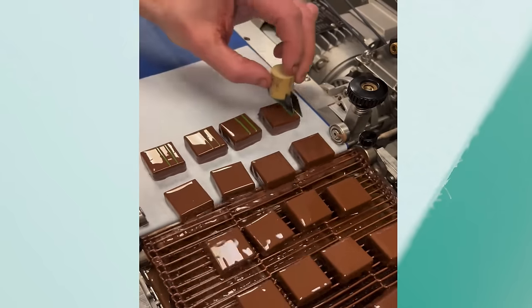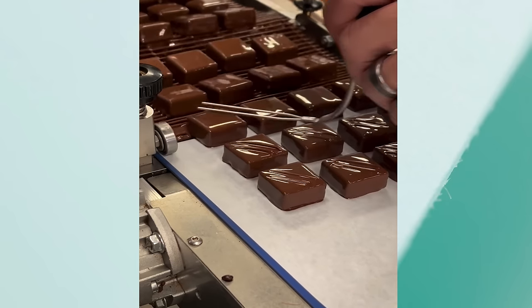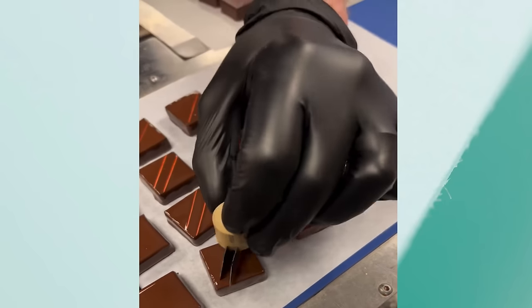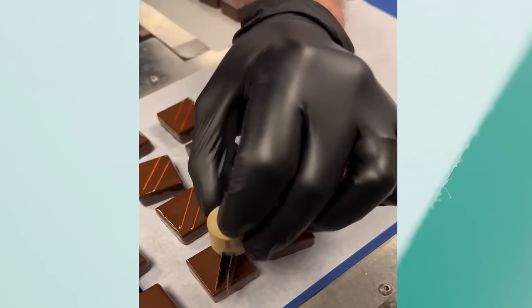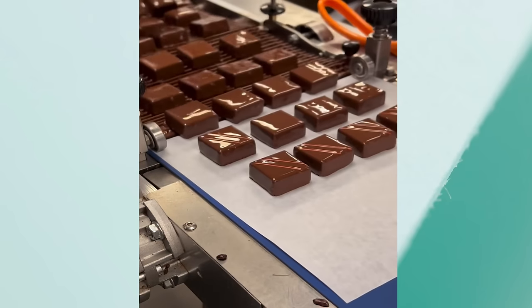Ever wondered how these perfect little chocolate cubes magically appear? Well, a chocolatier, armed with a spatula and a twinkle in their eye, carefully pours molten chocolate into tiny square molds.